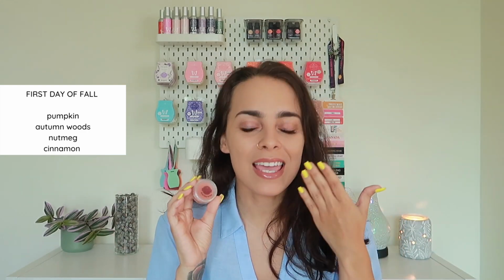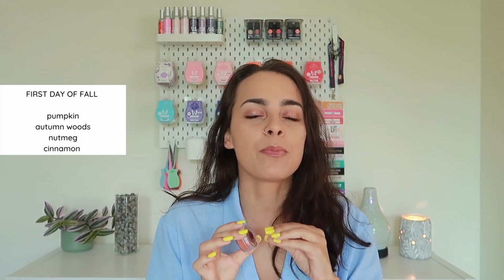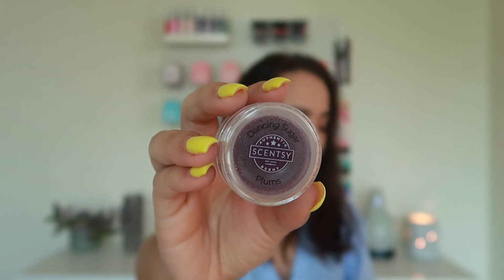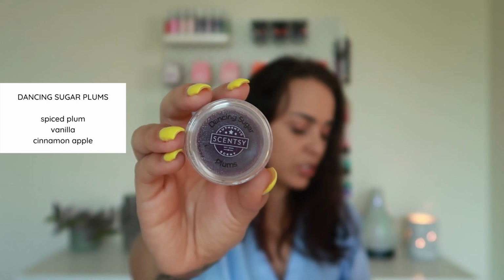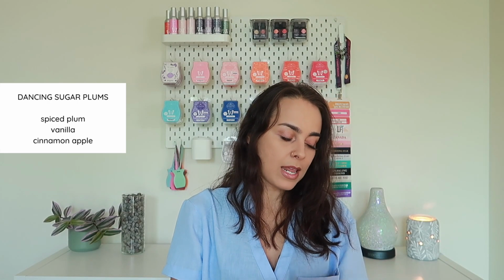I feel like it's in this scent, and it's just such a beautiful scent, and it is a powerhouse. Absolutely love this one. Then we have Dancing Sugar Plums, and Scentsy says, rich spiced plum falls right in step with visions of vanilla and sweet cinnamon apple.